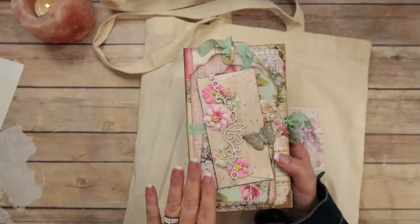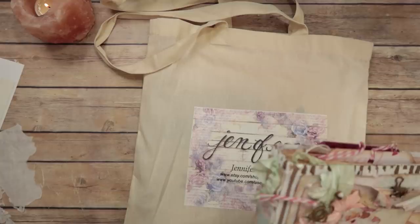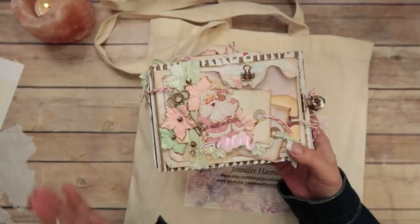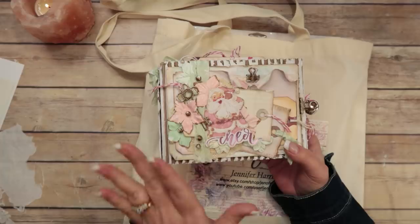Okay, so the next one is going to be set number 3, and this is the Shabby Christmas, using the Santa Baby paper collection from Prima. So this is set number three, okay? Half will go up at 11 and half will go up at 5.